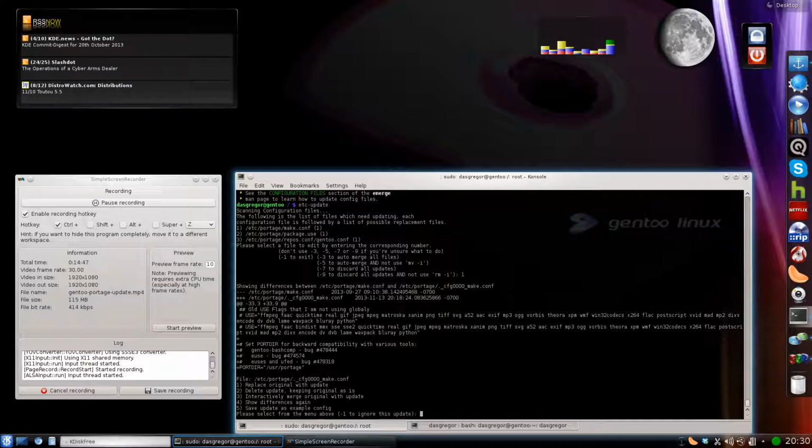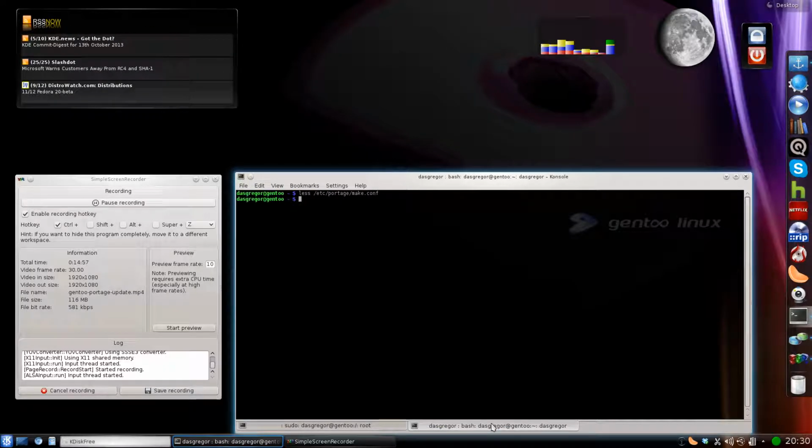So I don't want it to mess up anything. Since I'm not familiar with what it wants to do there, I'm just going to go ahead and make a copy of that make file so I can take a look at it afterwards. Normally it never wants to touch my make file, and since I have a lot of customization in there, I don't want to mess that up. So I'm probably going to have to use a sudo there at the beginning. Portage, etc. Portage and make dot, we'll just call it original.